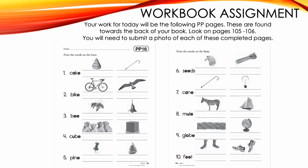You will also be working on page PP 16. That's PP 16 in the upper right-hand corner. This is found on pages 105 and 106. On page PP 16, you will look at each word. Read the word and look at the picture. Write the word under the correct picture. You will need to submit a photo of these two pages on Canvas.